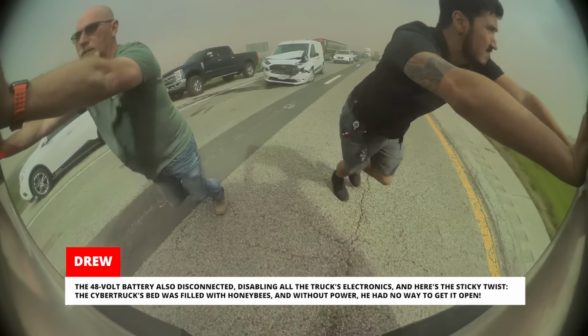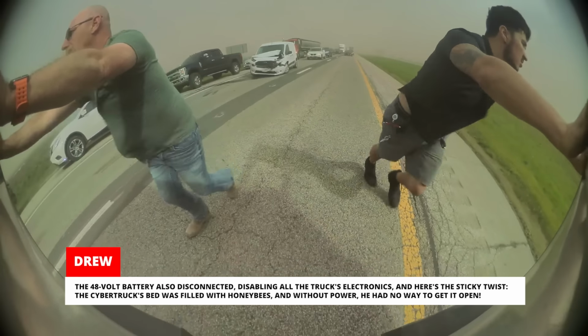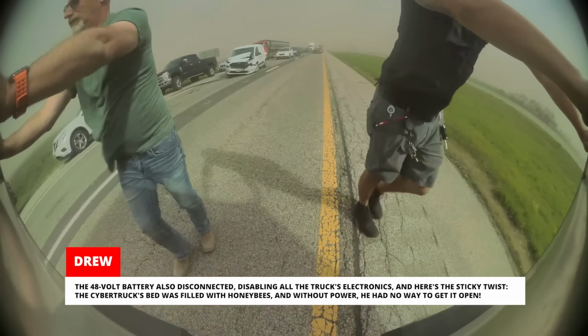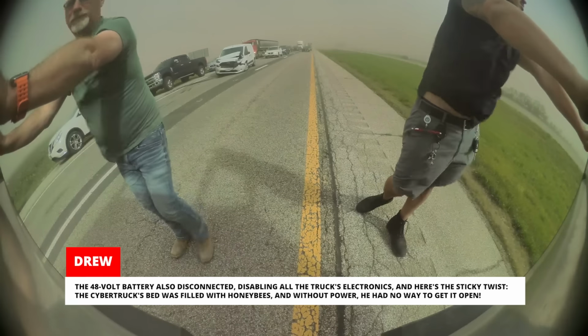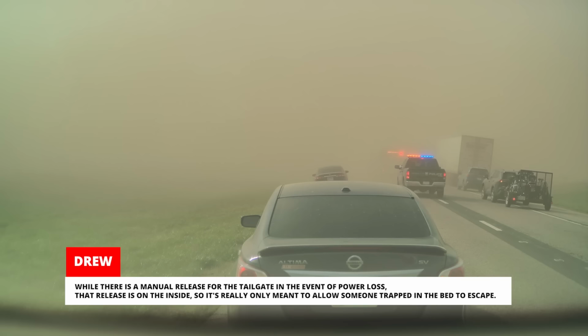The 48-volt battery also disconnected, disabling all the truck's electronics, and here's the sticky twist. The Cybertruck's bed was filled with honeybees, and without power, he had no way to get it open. While there is a manual release for the tailgate in the event of power loss, that release is on the inside, so it's really only meant to allow someone trapped in the bed to escape.